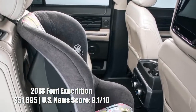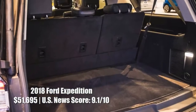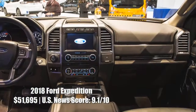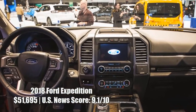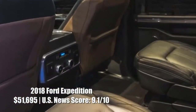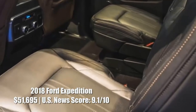It will also be a technological powerhouse, with a whole slate of available advanced safety tech and driver assistance features, plus the latest Sync 3 infotainment system that supports Apple CarPlay and Android Auto. 6 USB ports are provided throughout the cabin, and passengers can connect to an onboard Wi-Fi hotspot that pulls data through a dedicated 4G LTE data connection. It's set to arrive in dealerships this fall, and pricing has not been announced.